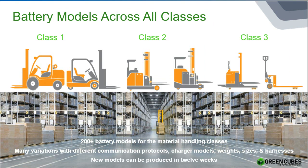We offer more than 200 battery models for material handling equipment, including the smaller Class 3 electric motor hand rider trucks, Class 2 narrow aisle trucks, and Class 1 electric motor rider trucks that are used indoors. We have a variety of communication protocols, charger models, sizes, and harnesses. And our batteries are compatible with level 1 or level 2 CAN integration for a variety of different truck OEMs and all of the major ones.